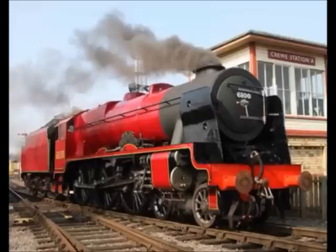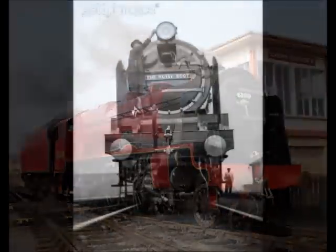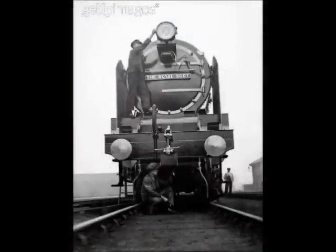In 1933, two of these, the forerunner number 6100 and the younger member number 6152, swapped identities permanently, as 6152 was sent on tour to North America at the time.